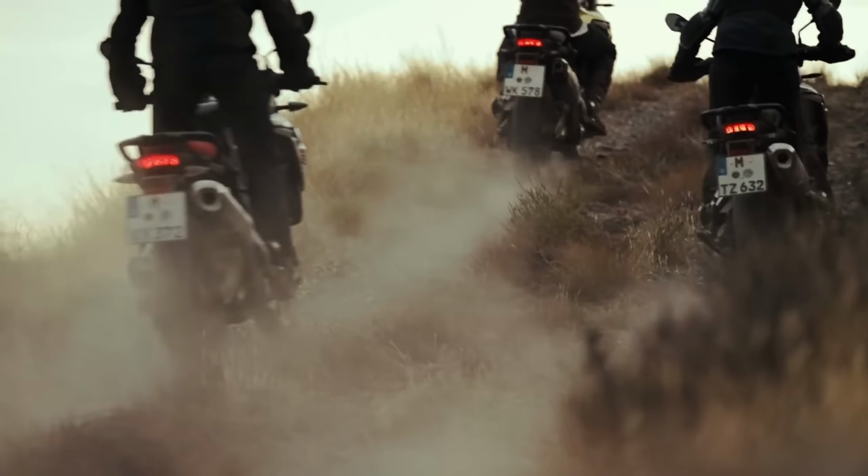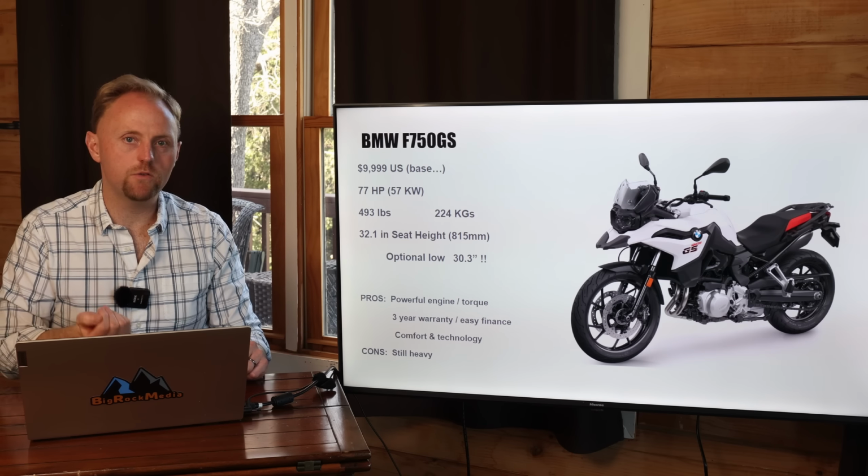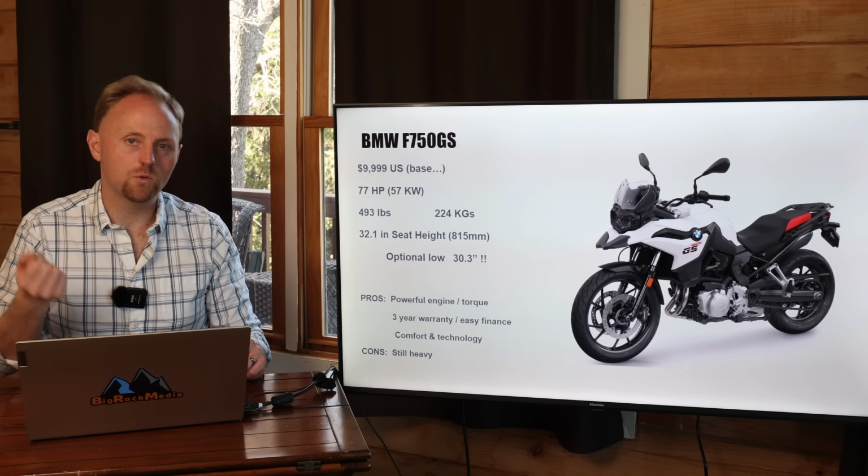BMW is one of the few companies that really caters to shorter riders. So what they can do is lower the suspension of the bike and do it properly so that it maintains its handling. They can also give you a low or an extra low seat, which can bring this down to a 30-inch seat height. That's 1.5 inches lower than the Royal Enfield Himalayan that I just talked about a few slides ago. Really, really amazing what you can get there. I personally know a lot of women who like to choose this bike for adventure touring, again, just because you can get nice and low and it doesn't feel too intimidating.